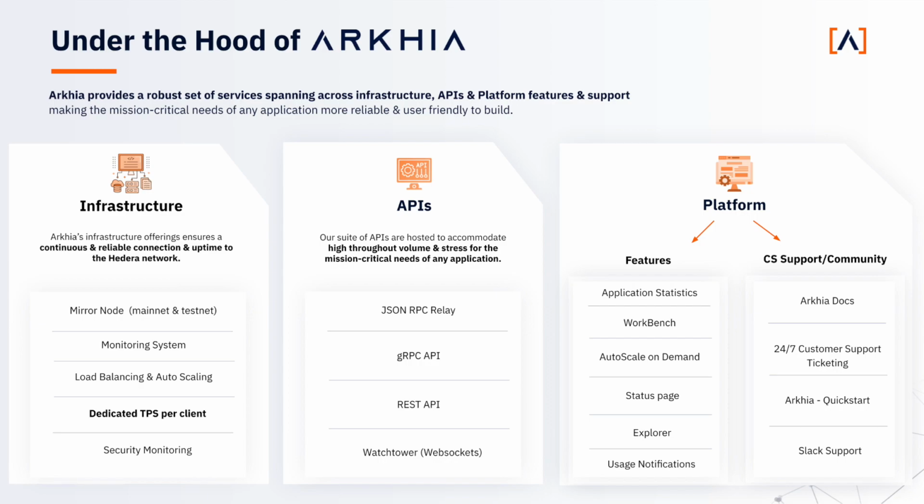We also have a very rich suite of APIs. We have the native gRPC API and REST API, which are connected to the mirror node. And we have the JSON RPC relay, which allows you to translate and interact with EVM data through Hedera, which is pretty interesting. We're going to cover that a bit in the live demo, because it's interesting how these pieces fit together. And we're coming out with a platform with an augmented API, which is Watchtower, which I will also demo a little bit. And what is it about?